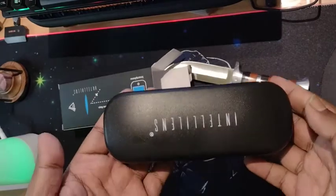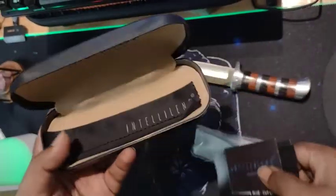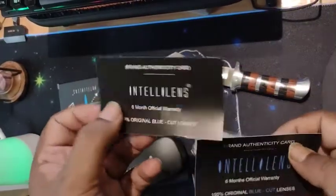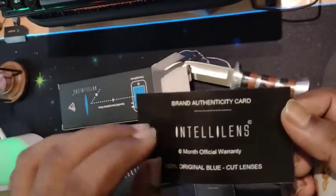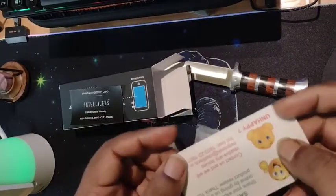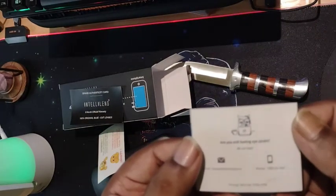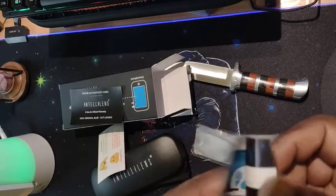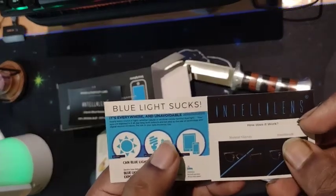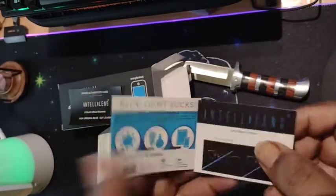So we get a case, not metal, plastic, and inside we have the glasses, the cleaning cloth, quite soft, some booklets, a brand authenticity card. 6-month warranty this has. Okay, a brand authenticity card, another one. Okay, so what's that? Are you feeling eye strain? We can help, etc. Little booklet, blue light sucks. Yes, it does. Like some sort of a user manual.